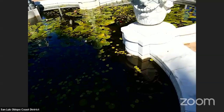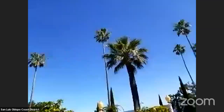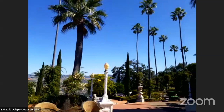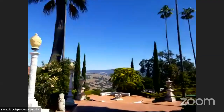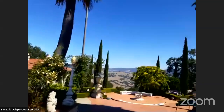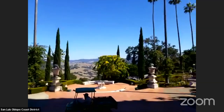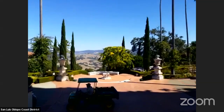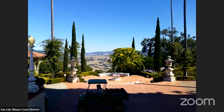So I'm going to show you the ranch. A good view of Mr. Hearst's backyard, the Santa Lucia mountain range. And that is where Mr. Hearst would have been riding horseback. That was a very popular activity here, riding horses on the range.